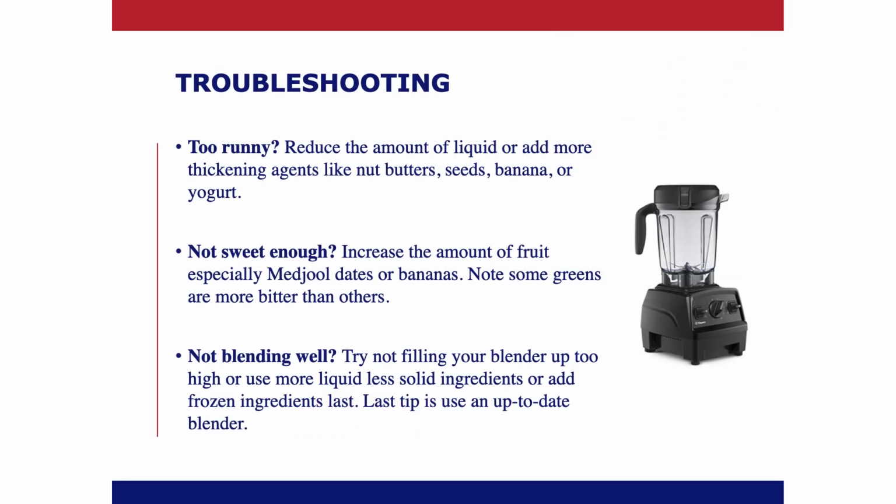Let's review some troubleshooting. If your smoothie consistency is too runny, try reducing the amount of liquid or water-containing fruits and vegetables. You can also add more thickening agents like nut butters, seeds, bananas, or yogurt. If your smoothie is not sweet enough, you could add more fruit like medjool dates as well as bananas. If you add too many leafy greens, it may make the smoothie a little too bitter.